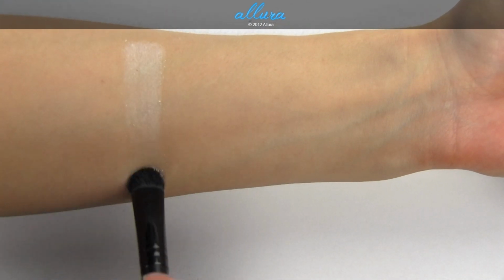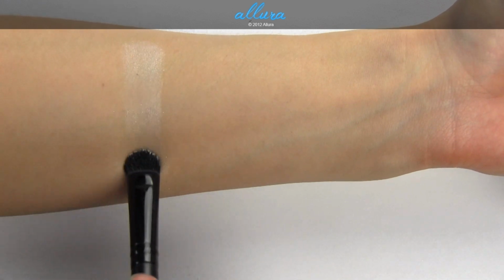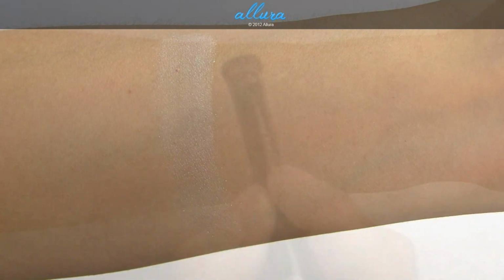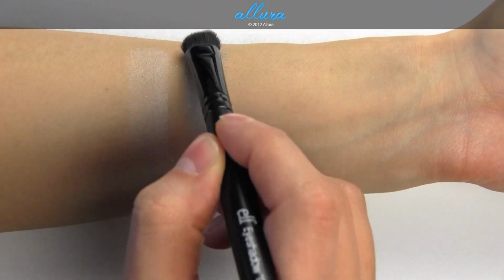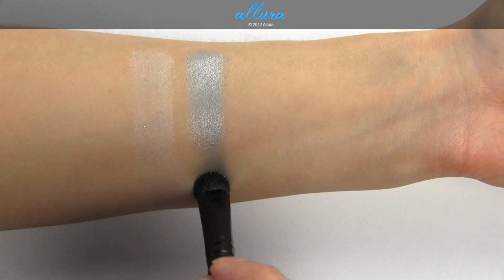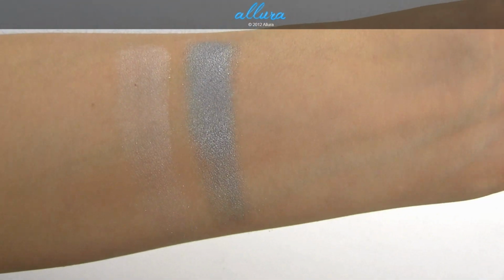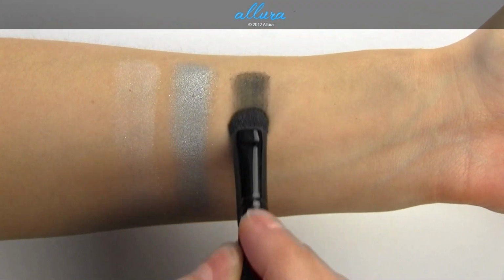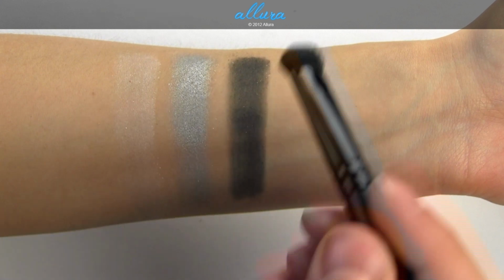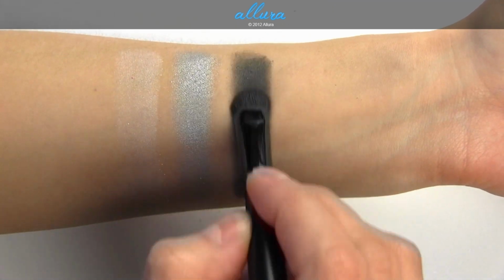First up is a shimmery frosty white shade. It's a very smooth application. Next up is this very frosty silver color. It's a high shine finish. Next is a charcoal shade with a lot of silver shimmer in it. So this isn't quite a black color, it's a very, very deep gray.